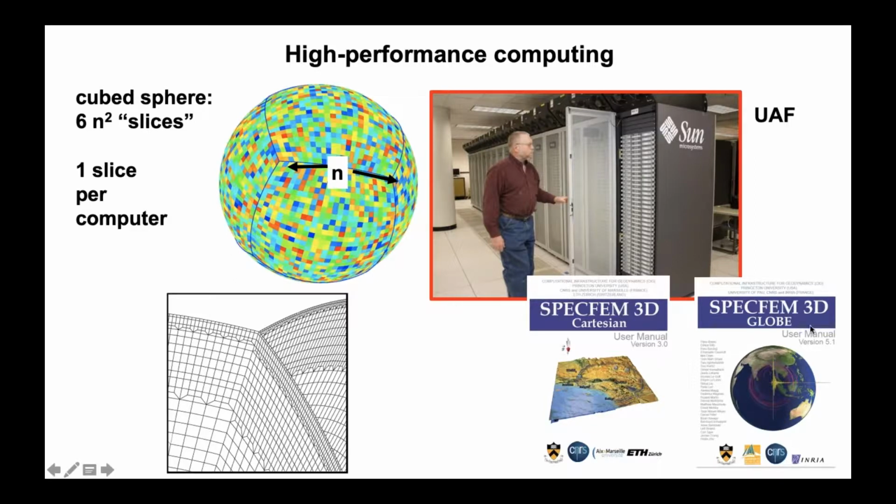So the codes we use are the open source SpecFem 3D software that have been around for about 20 years now and are always in a sustained state of development. So that's how we break up the problem to solve.